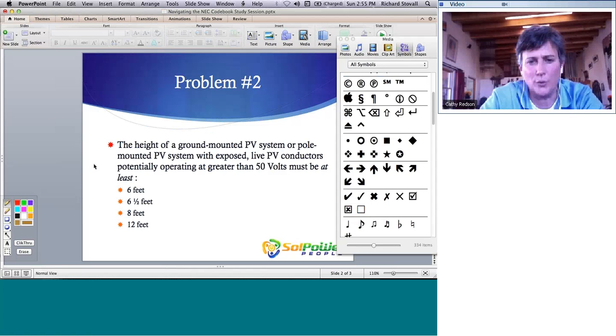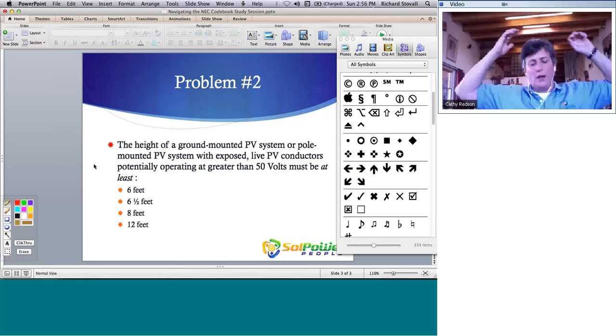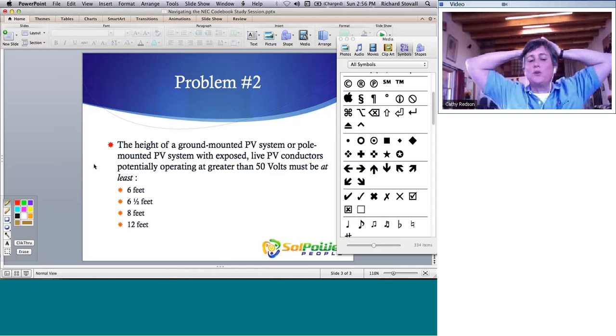Problem number two. The height of a ground-mounted PV system or pole-mounted PV system with exposed live PV wires coming out of the junction box in the back of the module are live wires. Some modules, they come out, and if you open up that junction box, you void the warranty. And so without manufacturer's approval, which you would find in their materials that come with the equipment, you're not allowed to open up that junction box, and it's got cables that come right out of it, and how are you going to attach conduit to something like that?